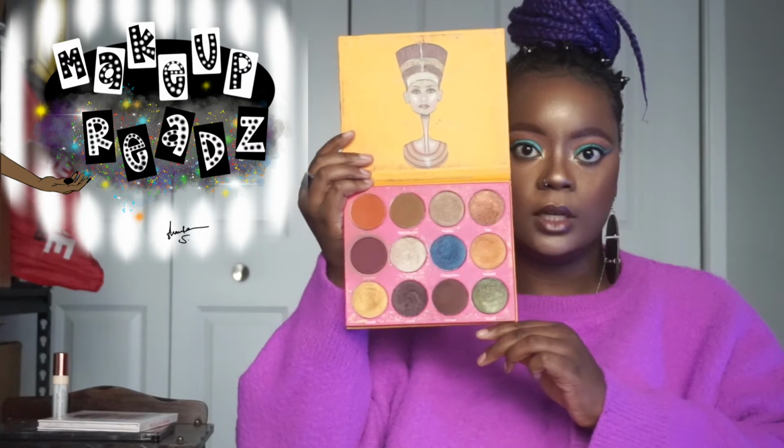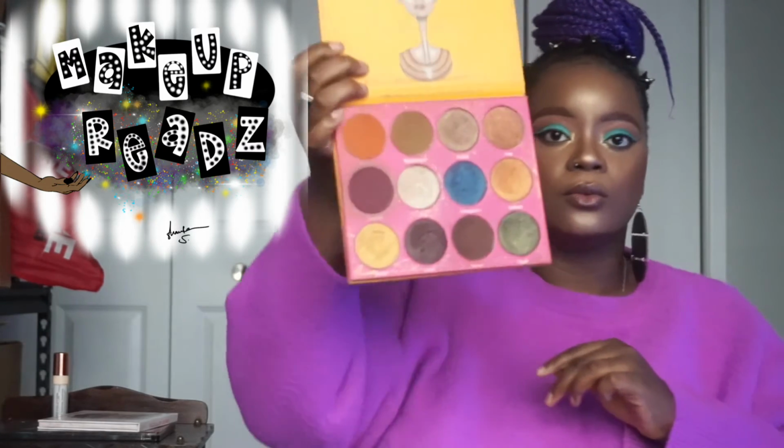But besides that, I just sketched out the shape with the shadow. I'm still gonna show y'all which shadows I use because why not? If you like the more blue tint than the green tint, then you could do it that way. You know what I'm saying? But heads up, the colors are not exactly the same. So I used the Nubia 2 by Juvia's Place, and I ended up using the color Cleopatra. It's that blue right there in the middle.